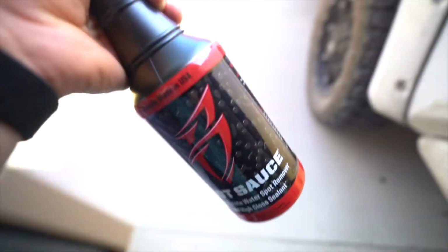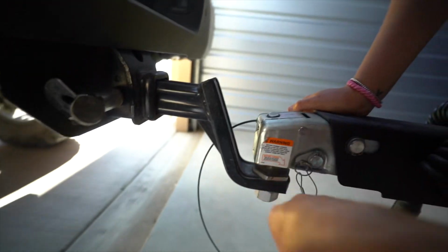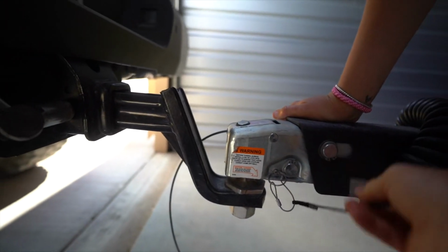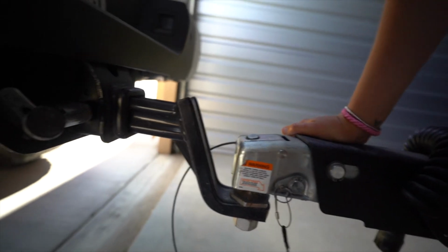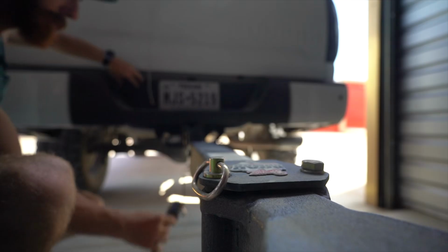Grab the hot sauce. Okay, I'll be right there. So look, if the brakes are failing, you put it here and you push it back and then it disengages the brakes. Like if the brakes are locked for some reason or maybe the discs get messed up.